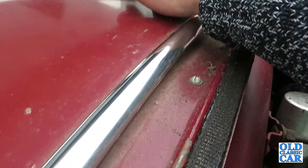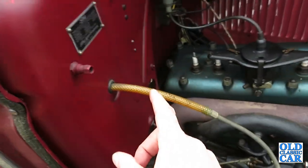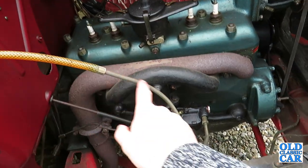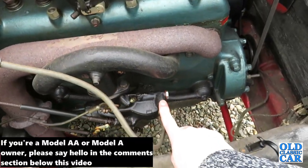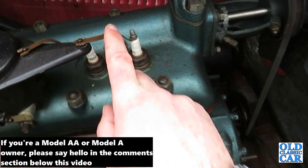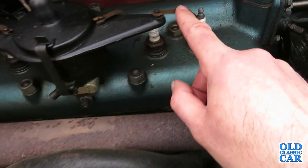Obviously you fill it up there and it comes down here. There's a fuel tap under the dashboard, which I'll show you in a minute. Basically it just relies on gravity and drips down, runs down into the carburetor here. And it's as simple as you can be. No HT leads, it just has these metal contacts, same as the Ford Model A.